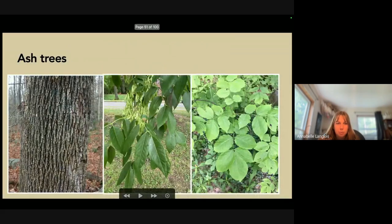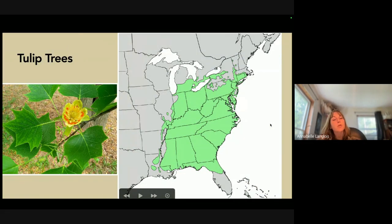And then tulip trees, I'll go there soon. Ash trees have some sort of diamond-shaped bark, a much more regular diamond pattern than other trees, so you can look for that when you're trying to find them. And they have compound leaves that are opposite, so each leaf is facing each other on the stem. The tulip trees, we don't have much of it in Vermont, but if you are ever lower south in the States, you're going to find them. And they are an interesting host species for morels.